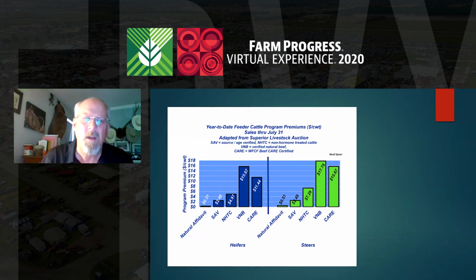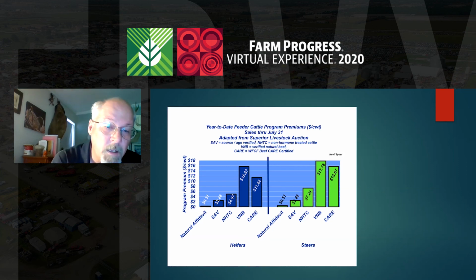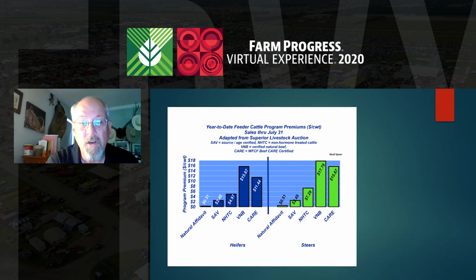So what are you going to do? How should you prepare your operation, your cattle, to take full advantage of what the market has to offer out there? Well, this is a chart that Neville Spear, who does a weekly chart for us in the Cow-Calf Weekly email newsletter. This is looking at some of those value-added programs that are out there, and the potential that you've got to tack on a few dollars up and above the cash price. And as you can see, there are a couple that are pretty significant. Verified natural or the Where Food Comes From program are two that just stand out.